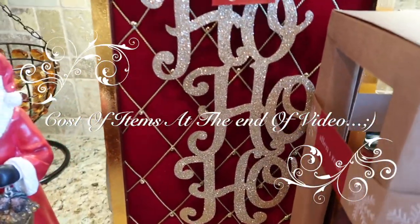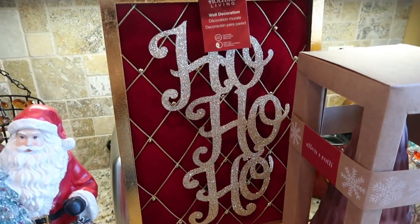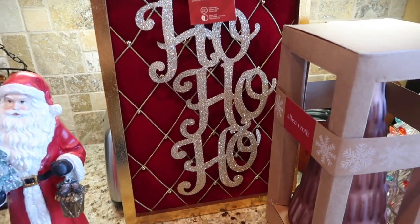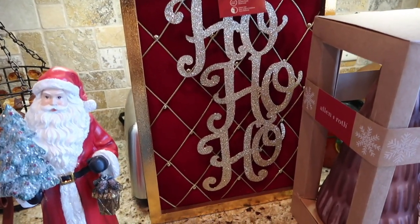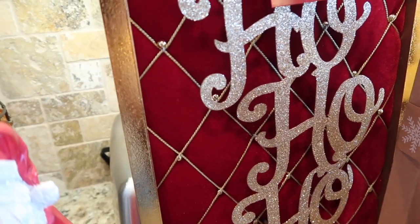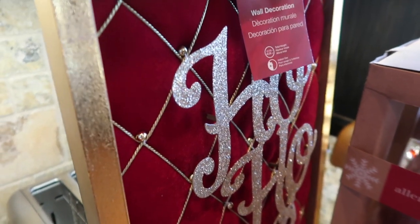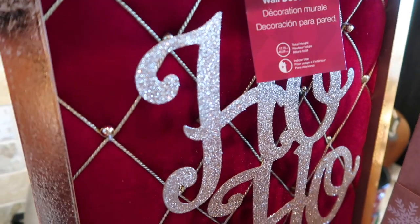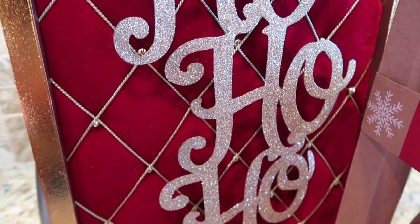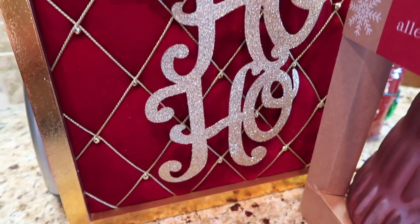And this, the second I saw it, I was like, oh my goodness. That is gorgeous. And I know exactly where I'm thinking they're going, but I'm pretty sure I know where they're going. It's like the velvet backing, and then the ho ho ho sits out from the backing. You have the little gold beads, the gold roping. It's also a holiday living. It's called wall decoration. I'm going to use it on a flat surface.